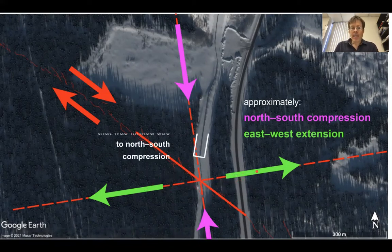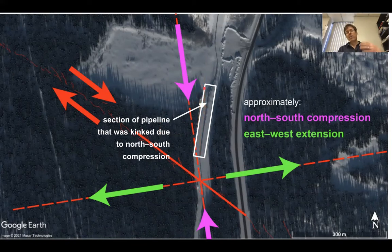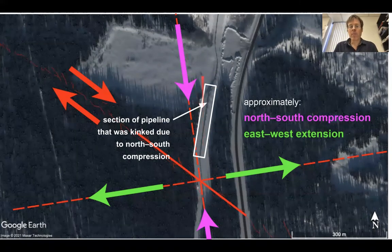And what we find is that the section of pipeline that was kinked due to north-south compression is shown right here. In this case, this north-south compression at a large scale is most likely driven by the subduction of the Pacific plate under North America. But it's interesting that where you expect roughly north-south compression, that is what happened to the pipe in that area.